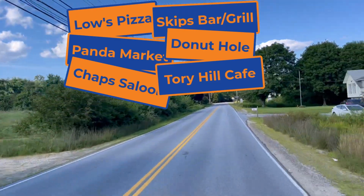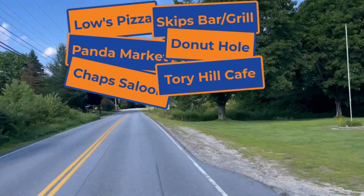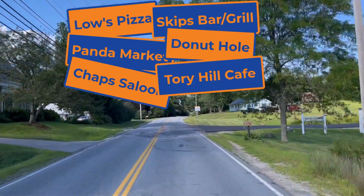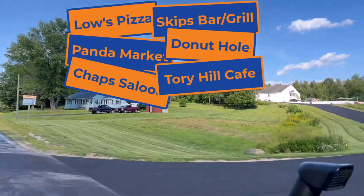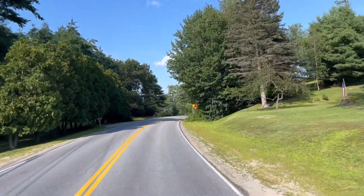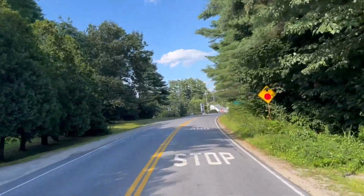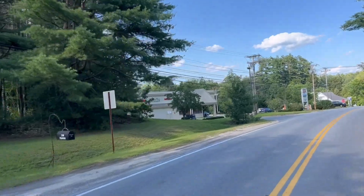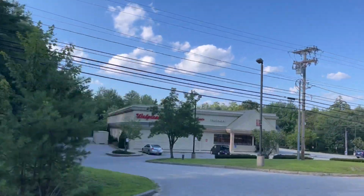But if you want another restaurant or a better selection, or you're just kind of tired of the same old thing, you can only hit these restaurants so many times a year. There are some incredible restaurants in Saco and Biddeford, and one of the nice things about Buxton's location is the proximity to those larger cities.